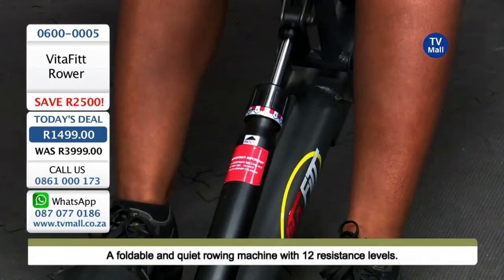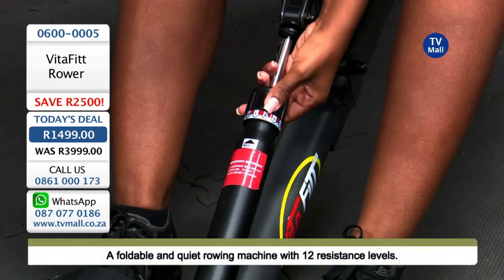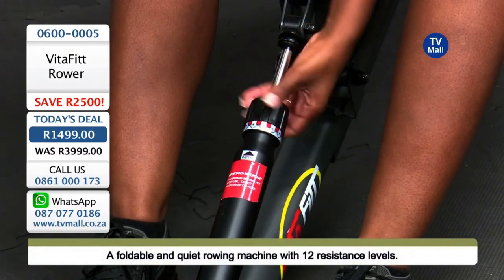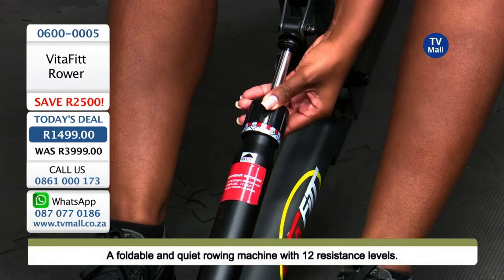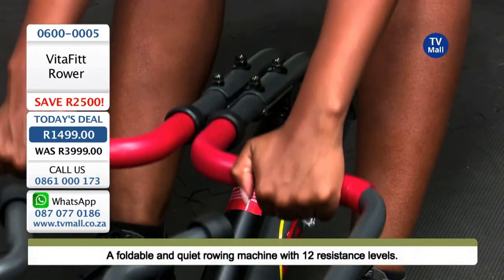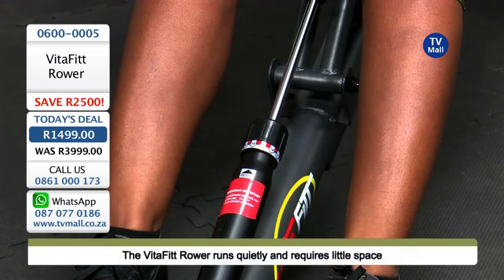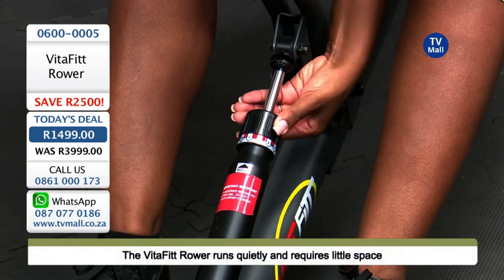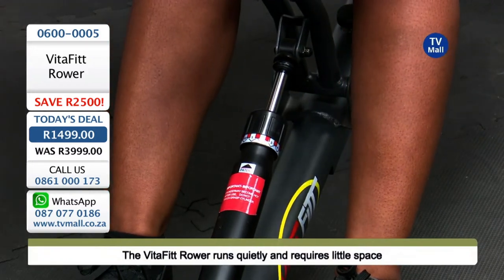Now, how does it work? If you take a closer look, it uses an amazing hydraulic system over here. So it means that I can actually increase my intensity from 1 up until 12. But 12 is really pushing it, because I can demonstrate just how much resistance you are getting if you crank it all the way up to the highest level. So you're able to control how much intensity you want to work at and even strengthen and build your muscles if that is what you want to do.